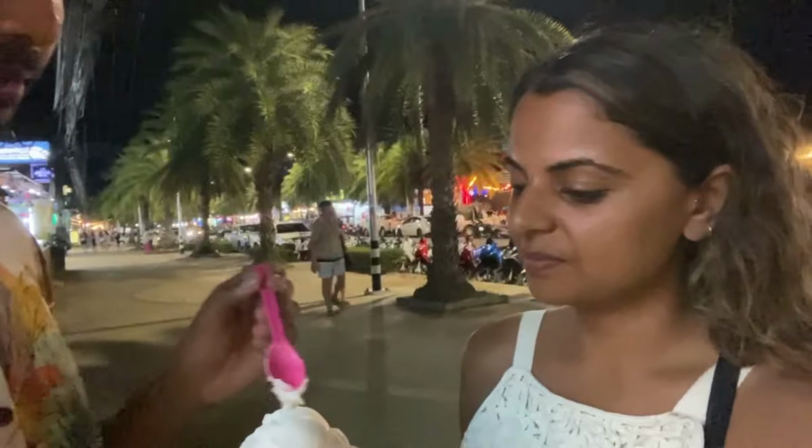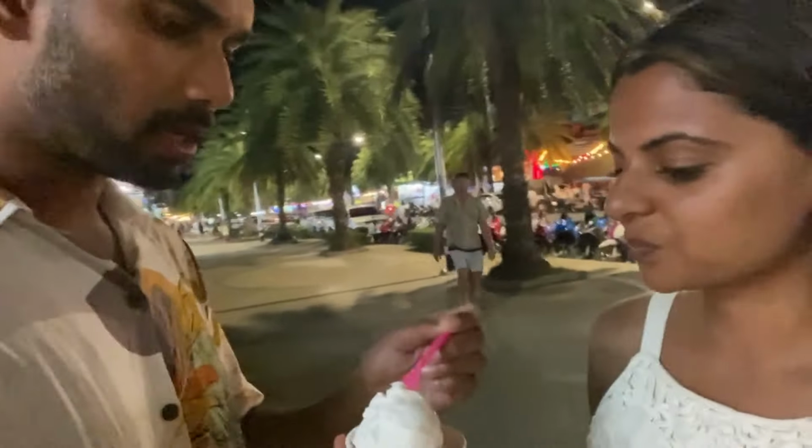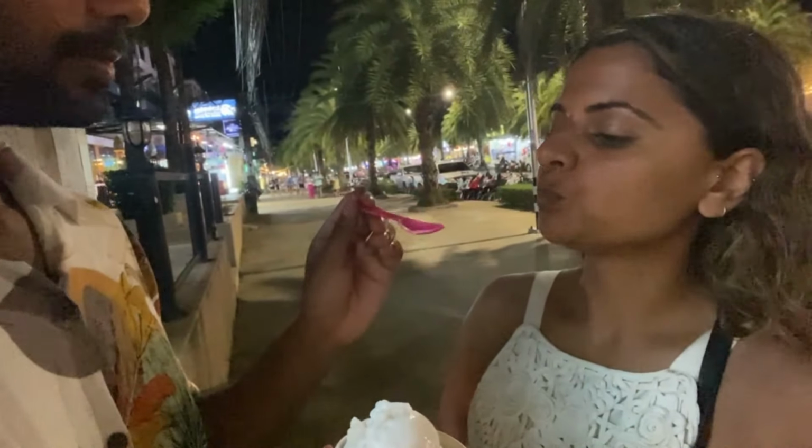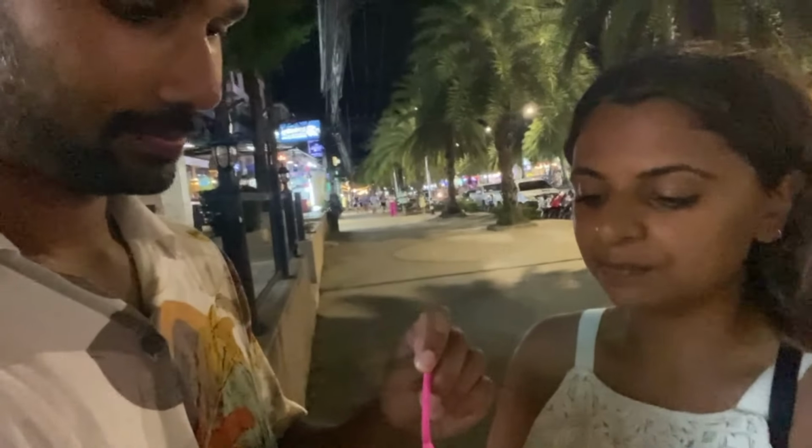This is our second helping of this coconut ice cream. It's so good. We didn't get any nuts this time though. I feel like the nuts made it last time. Oh wow, this was again 50 baht. I think it's the same place, just at a different location. It's so good. It's literally just frozen coconut. It's so good.